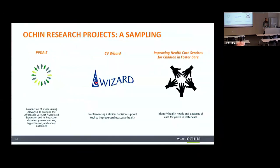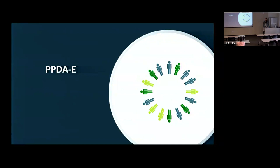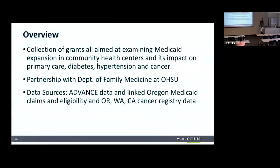So specific to what types of research is going on, I just picked some of the projects I've been involved in, and I feel like they're representative of the types of research that happens within OCHIN. So the PPDAE study is actually a collection of grants. It is a collection of four grants that were all aimed at examining different aspects of Medicaid expansion and community health centers. It is in partnership with the Department of Family Medicine at OHSU, and we utilized advanced data and linked Medicaid claims, data from the Robert Graham Center, and linked cancer registry data from Oregon, Washington, and California.